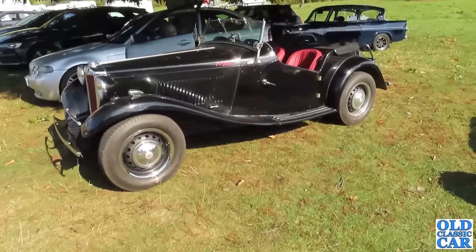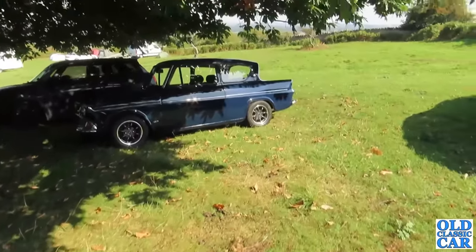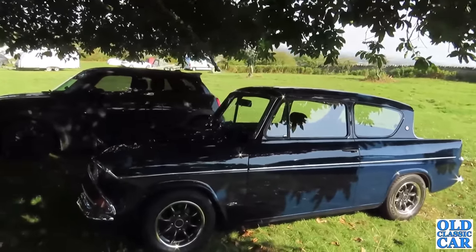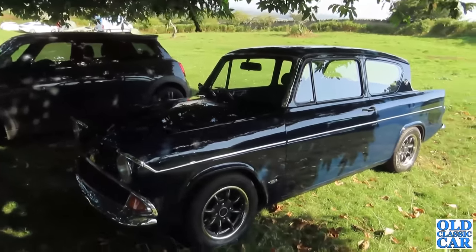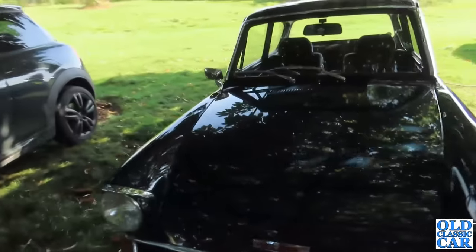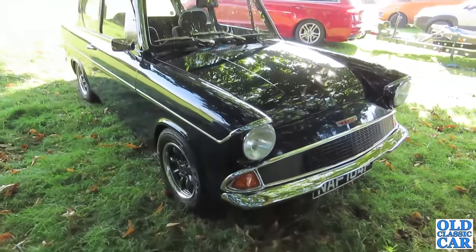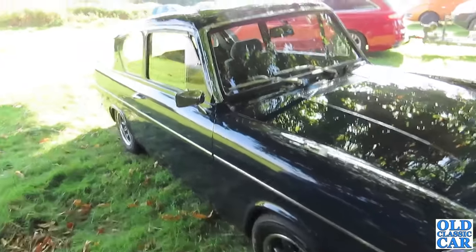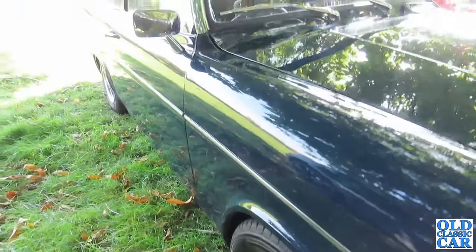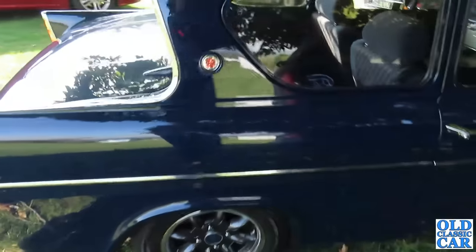We've got an MG TD here in black, which is pretty unusual for one of those, but behind that, we've got a slightly modified 105E Anglia, slightly lower, with bigger wheels. This looked fantastic when it drove in just a few minutes ago, but what a great looking, slightly modded Ford Anglia. That's just perfect, look how straight the bodywork is. What a great looking little car parked here under the tree for a bit of shade.